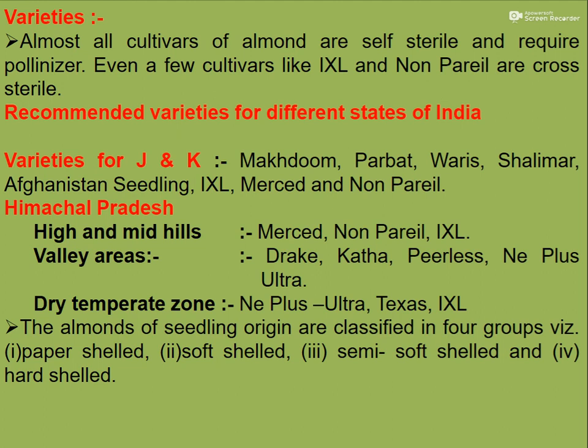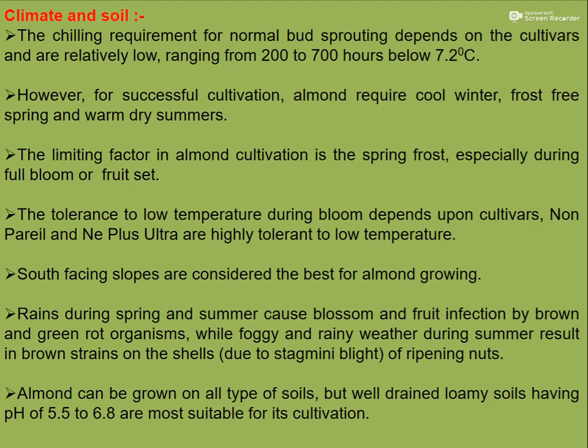Varieties for Jammu and Kashmir: Mokadam, Parbat, Waris, Shalimar, Afghanistan Seedling, IXL, Merced and Non-Pareil. Himachal Pradesh, high and mid-hill: Merced, Non-Pareil and IXL. Valley areas: Drake, Katha, Peerless, Nonpareil, Naples Ultra. Dry temperate zone: Naples Ultra, Texas, IXL. Almonds of seedling origin are classified into four groups: paper shelled, soft shelled, semi-soft shelled, and hard shelled.